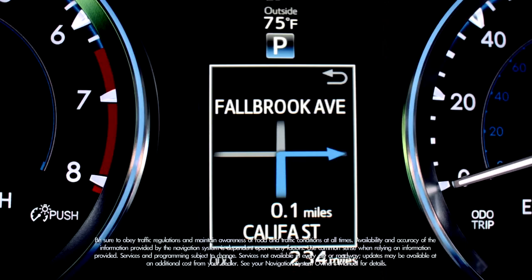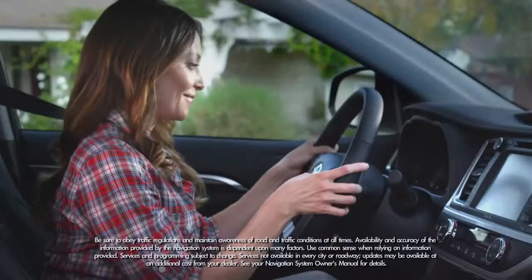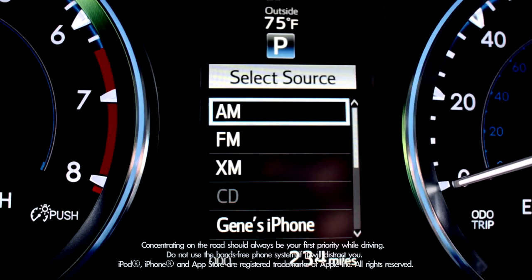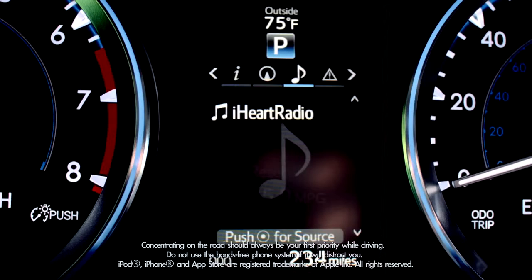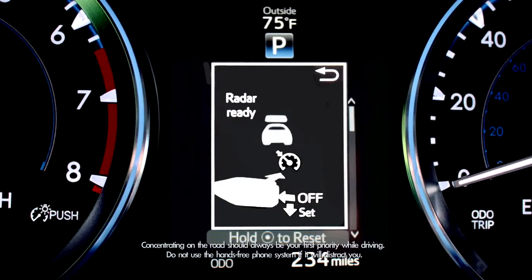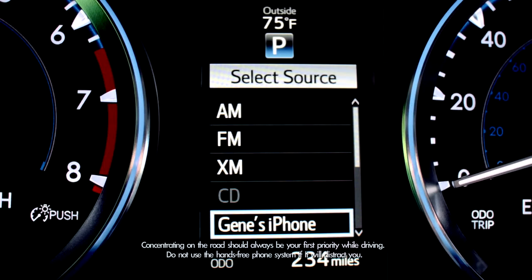It features turn-by-turn navigation. You can set a destination, and a zoom map with turn-by-turn directions will appear right before the driver's eyes. An audio status display tells you what you're listening to, such as what radio station you have on. Available on the Platinum package, there's a cruise control guide for grades equipped with the dynamic radar cruise control system. And a compass lets you know which way you're facing. It even displays incoming phone calls.